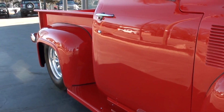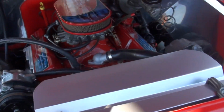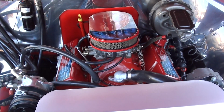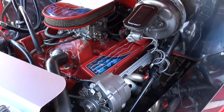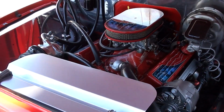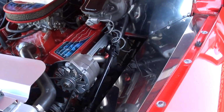It's got power steering, sway bar, disc brakes. Again, that is a fresh 900, and I think it might say 942 now. Like I said, I just put 5 miles on it. 940 miles, so less than 1,000 miles on a 383 stroker engine.